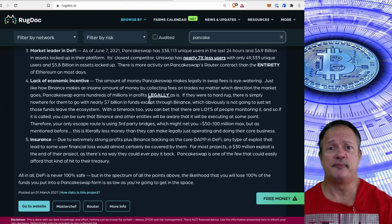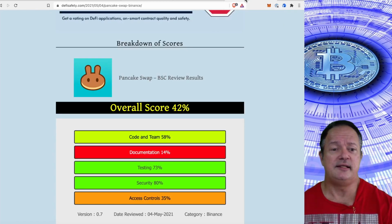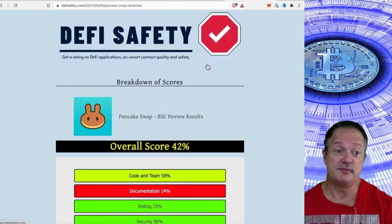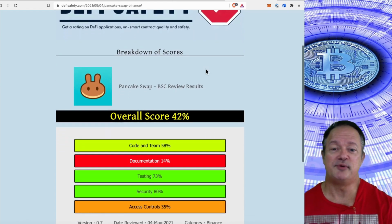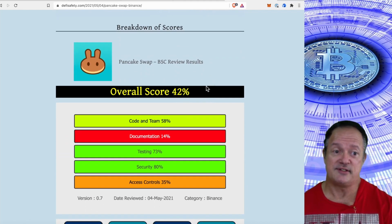All right, so now let's look at the least happy reviewer. If we go to DeFi Safety, which I trust the most, because they're pretty tough when it comes to reviewing DeFi projects, their overall score is only 42%. That's a failure according to DeFi Safety.